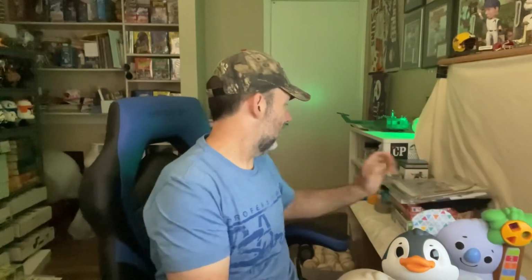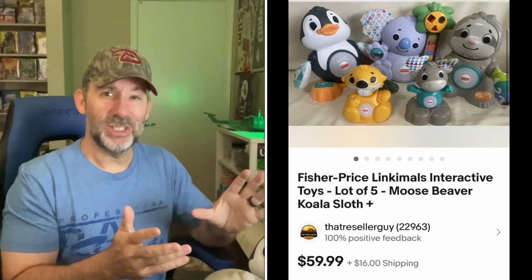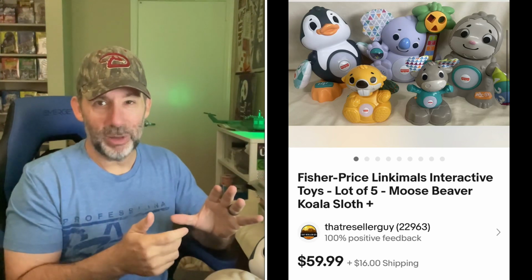So for this set of, 1, 2, 3, we got the koala. And then we got the little ones back here. We got the moose and the beaver. Even these take like 3 batteries apiece. But that set sold for $60. So you got 5 of them. Sells for $60. It fits perfectly into a 12 by 12 by 12 box.